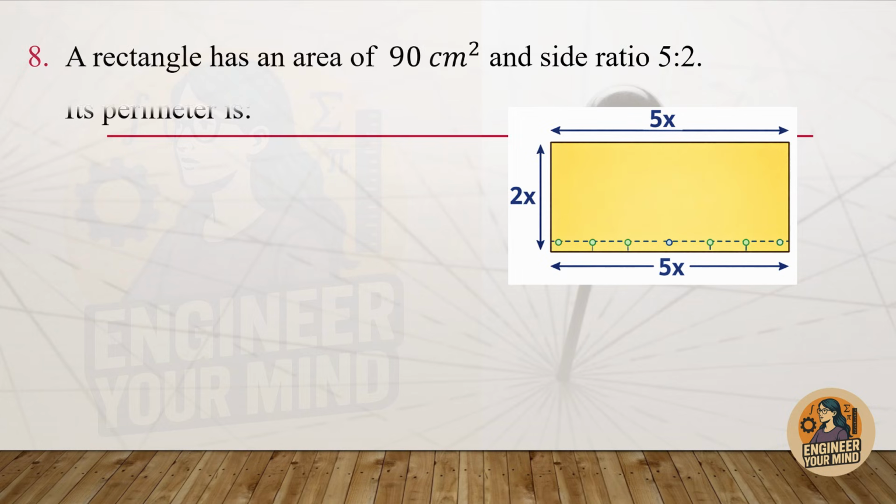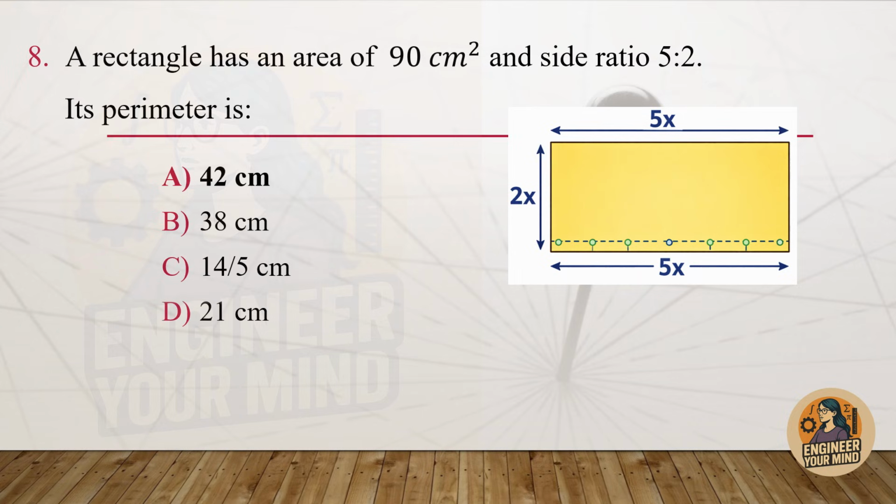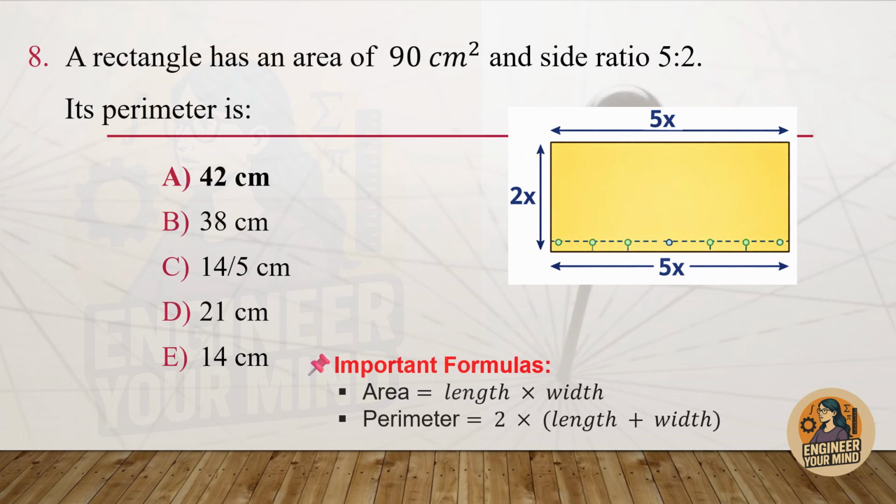We are asked, a rectangle has an area of 90 square centimeters, and its sides are in the ratio 5:2. What is the perimeter? Step 1. Represent the sides. Since the side ratio is 5:2, let the sides be 5x and 2x, where x is a positive number.